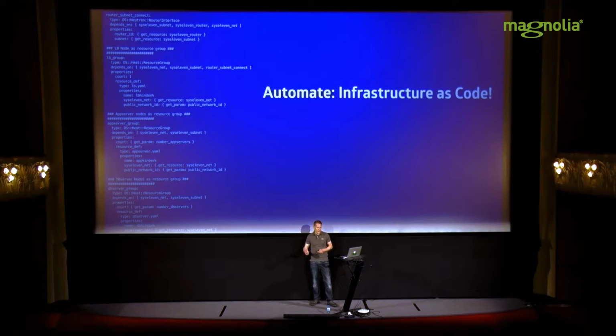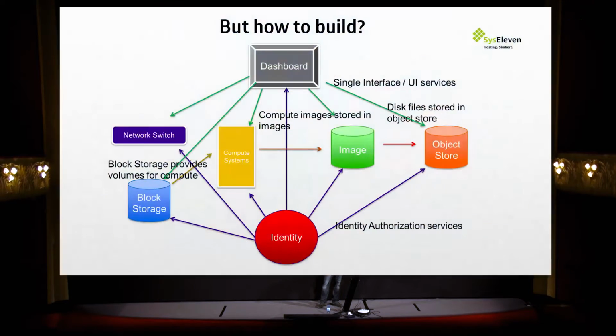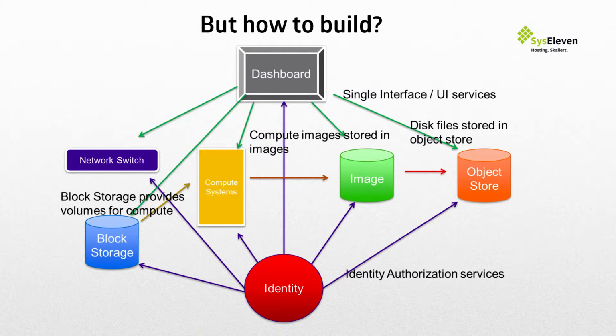So all these things can be written into the code, and we can also give the numbers of servers that we need. So you can run it for your staging setup, you can run it for your live, or even, to use the Magnolia term, for your user acceptance test, because you may want that slightly smaller than you would want your production environment.